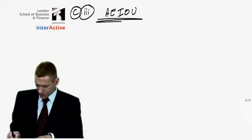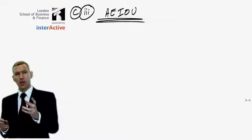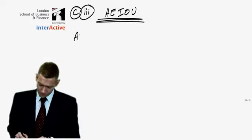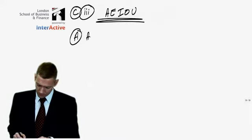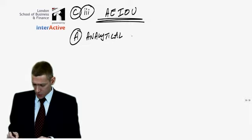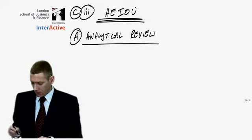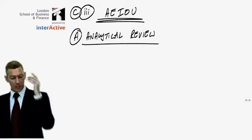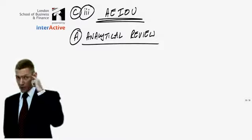A-E-I-O-U. Let's wheel out the same mnemonic and this time use it to audit valuation. A: analytical review. You know analytical review is doing any test using your head. Analysis, using your head. So analytical review is looking at things and using your head.